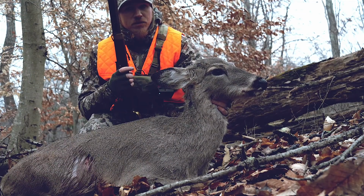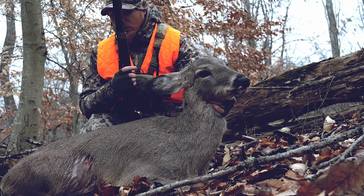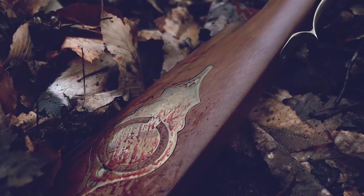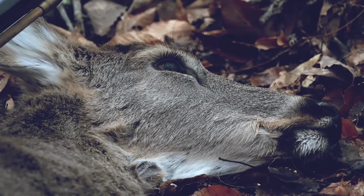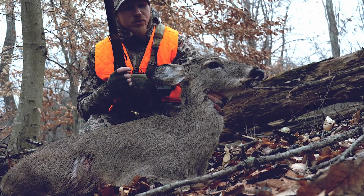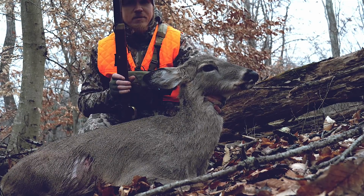And once I got on the blood trail, she was dumping blood the whole way. I hit her right through the middle of the body, pretty much right where I was aiming. Probably back of the lungs and liver. But nice mature doe. And that caps my 2021-22 season with the old cap and ball.